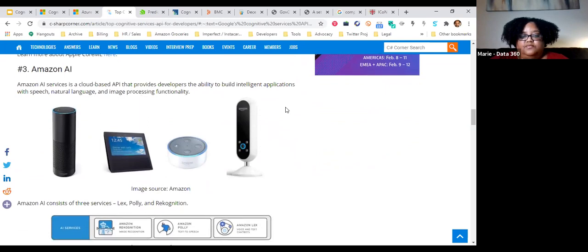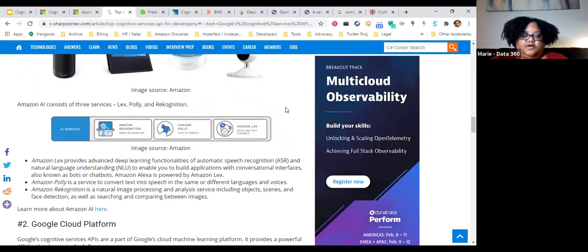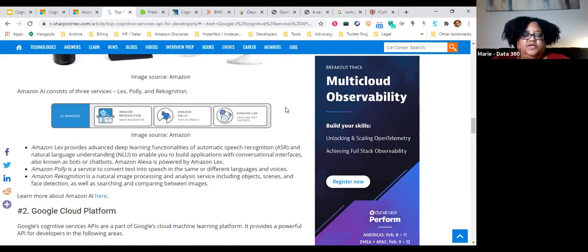Another example, obviously, is Amazon Alexa. And there are a number of AI services with, again, recognition, text to speech, voice and text bots. If you have any of these devices, you're already doing cognitive computing. There are some more advanced ones. For example, there's an Amazon call center, which is almost entirely a robot that talks to you and services your needs in a call center. There are no human beings involved. And that's called Amazon Connect. So there are a number of those.